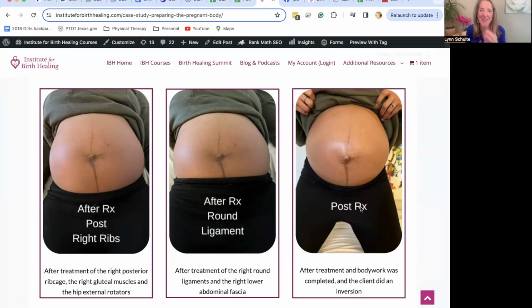And I've also seen it a couple of times in my live pregnancy courses. In the live course, we try to bring in some pregnant clients for you to assess and work with in a group to be able to apply everything that you just learned. And I know when I was out in Seattle, one of the volunteers had a massive side to side belly, and they finished the treatment with her doing an inversion, and man, did that belly just go vertical.